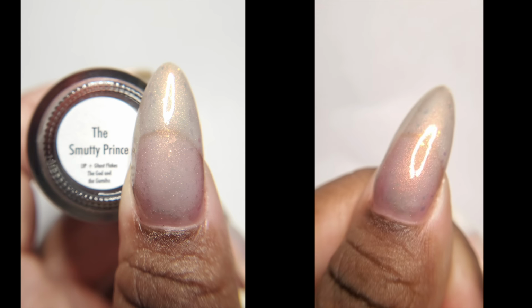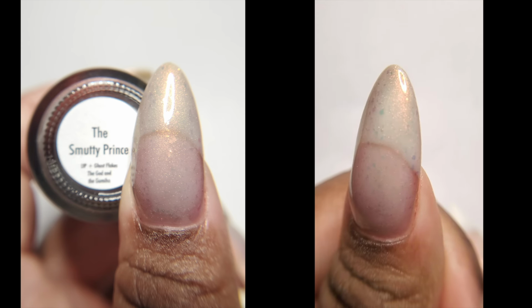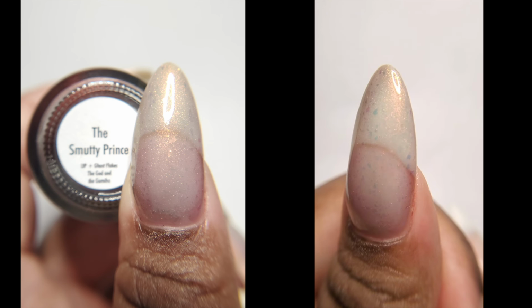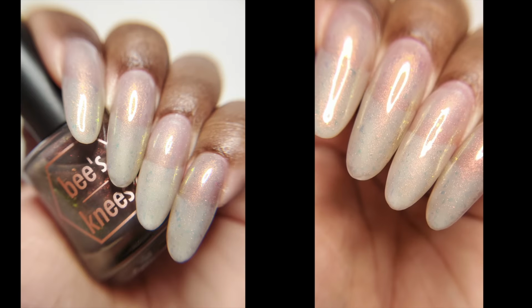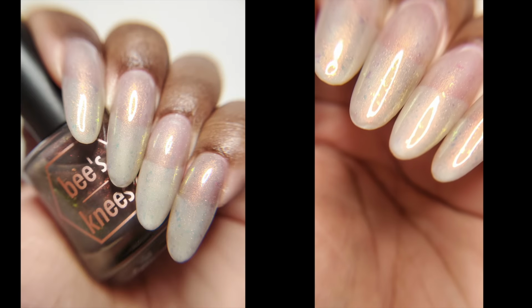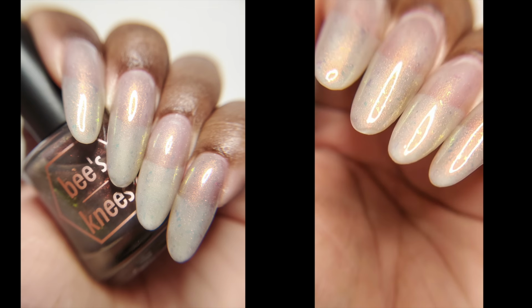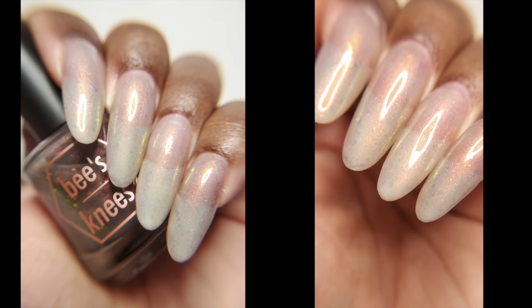I'm not too familiar with UP polishes or why they're so coveted and everybody wants them so bad. But if you're like me and you did not know beforehand, these polishes are intentionally made sheer in order to let the shimmer shine through more clearly. All of the mystery polishes will feature a ghost flake and a UP shimmer finish.